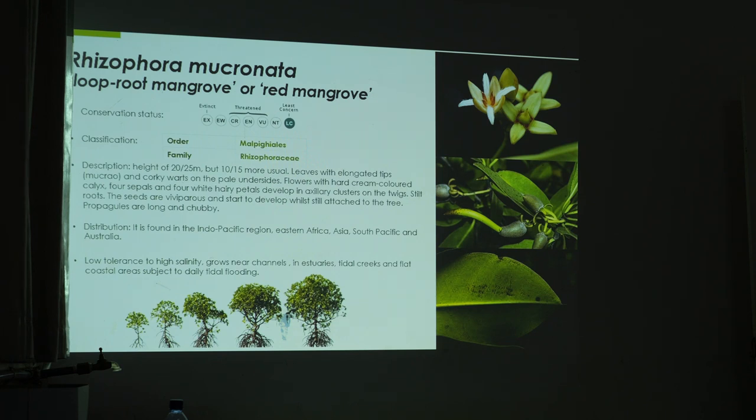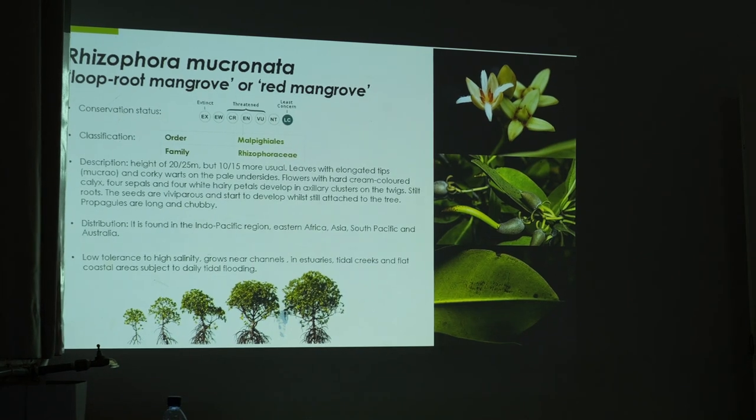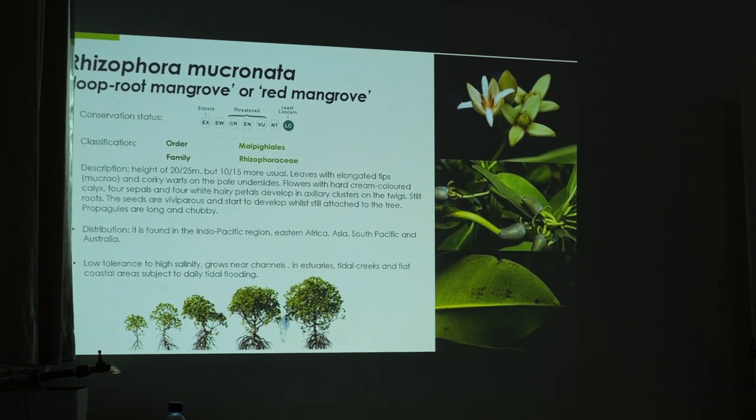The distribution is in the Indo-Pacific region, Eastern Africa, Asia, the South Pacific, and Australia. About the salinity, we can say that it has a low tolerance of salinity. It grows near the channels, in estuaries, in the tidal creeks, and flat coastal areas that are subject to daily high flooding.